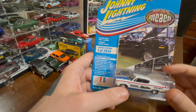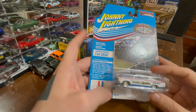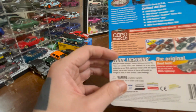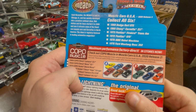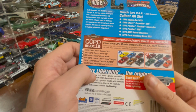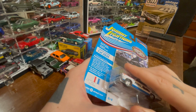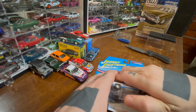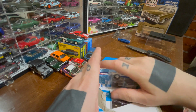I think it was an Auto World exclusive. Those are the only ones you get that have such low numbers now. No, it was a 2020 mainline release. Yeah, Muscle Car USA. I guess in 2020 they still had low numbers. It's ballooned rapidly to the point where they don't even put the number of cars produced on it anymore. They just say limited edition.